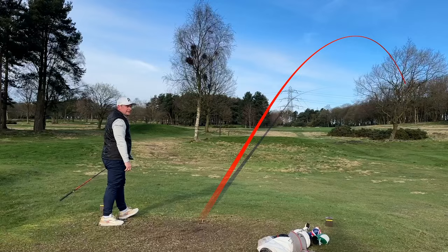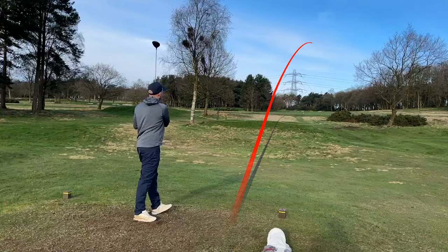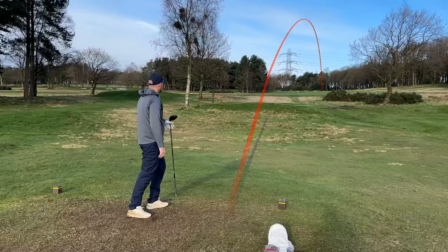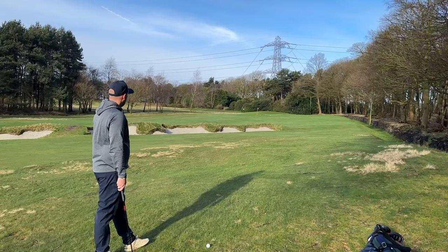Over to you. That wasn't the best. Oh, you've got the same problem as me now. Nice, that's better. Still going to be in the rough, but much better line than mine. Good drive, Christopher. Unfortunately, it is a new seed for me. A freshie. A fresh one. So you don't want to go long here. No.